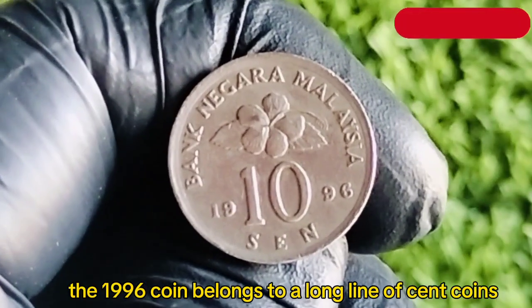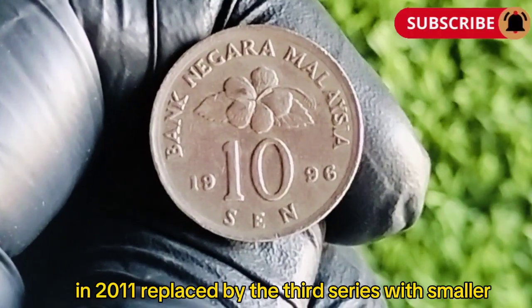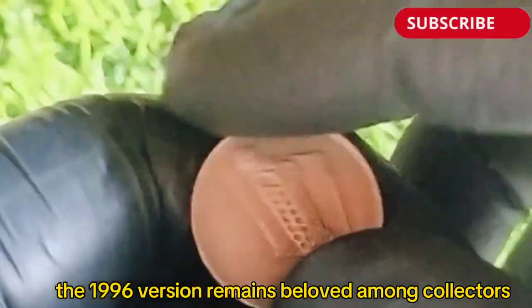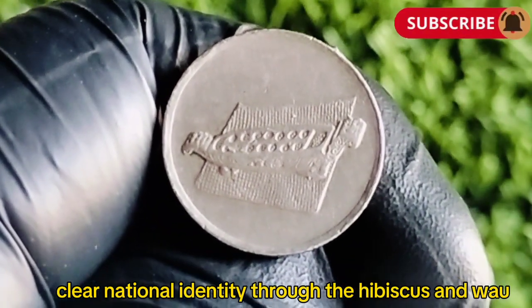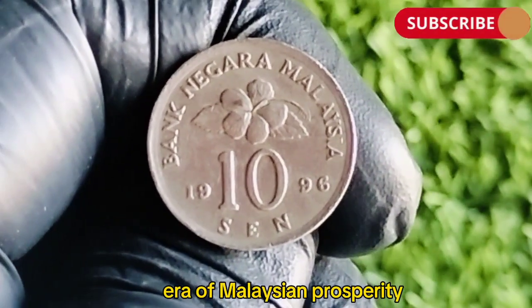The 1996 coin belongs to a long line of sen coins that were gradually phased out in 2011, replaced by the third series with smaller, lighter coins featuring updated security features and motifs. However, the 1996 version remains beloved among collectors for its aesthetic balance between modern and traditional design, clear national identity through the hibiscus and wau bulan, durability, and nostalgic link to the 1990s era of Malaysian prosperity.